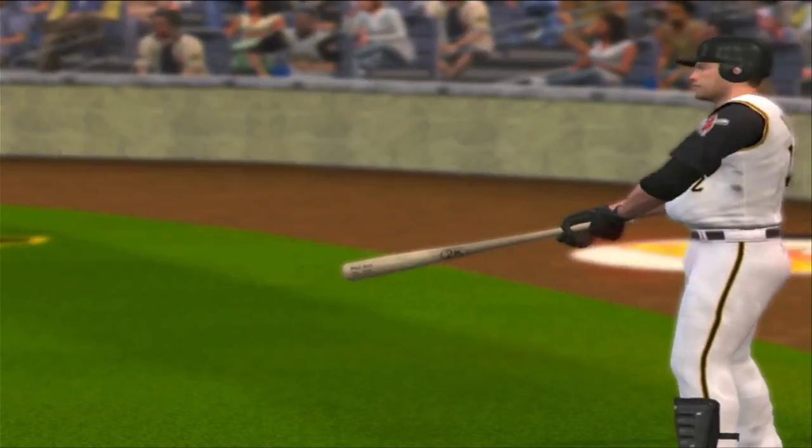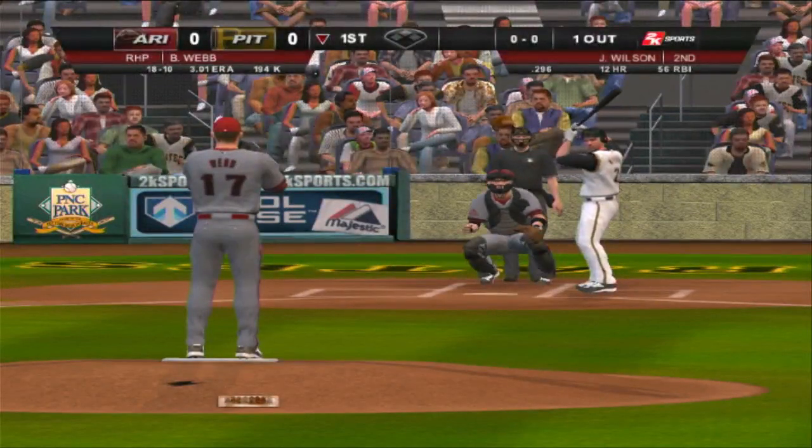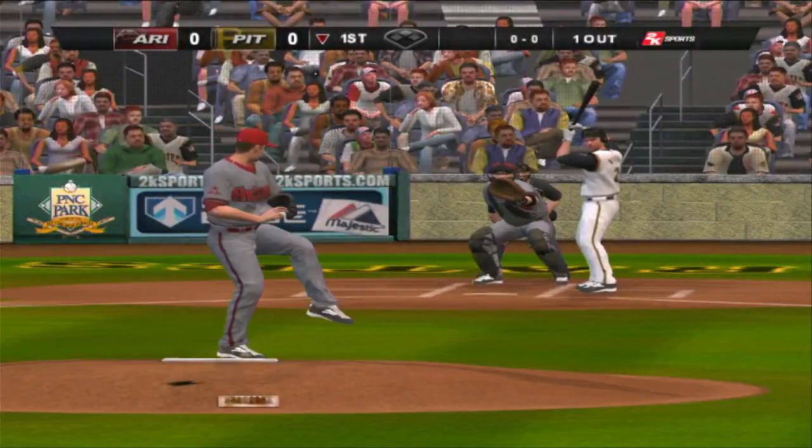Not a real good swing, Joe. But you've got to give the pitcher credit, too. He made the pitch, and the batter couldn't handle it. Yeah, but just a bad swing. Yes, it was. He deals.